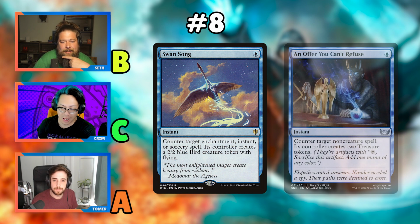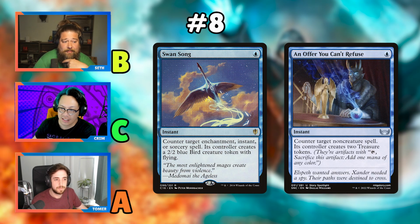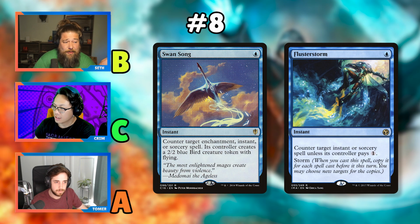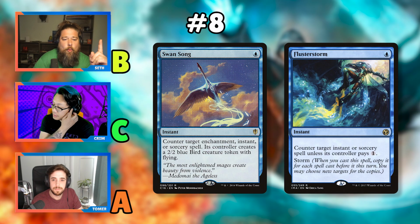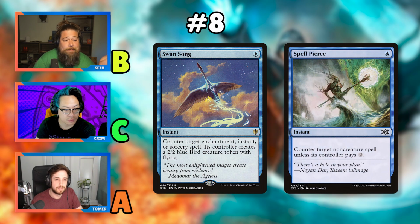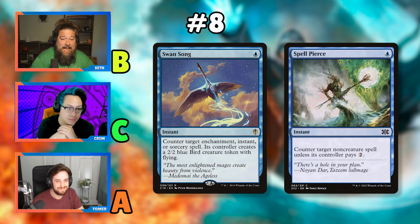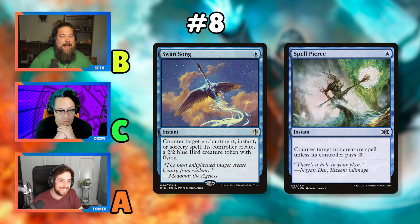Of the others, you mentioned Offer You Can't Refuse, which is similar except it gives 2 treasures instead of a bird. There's Flusterstorm, which has storm but only hits instants and sorceries. It's pay 1 for each copy of it, or you can fizzle it. Spell Pierce, I actually don't really like because you can pay 2 to get around it, and in the late game, a lot of decks are going to cast the Wrath and have the 2 mana to pay.